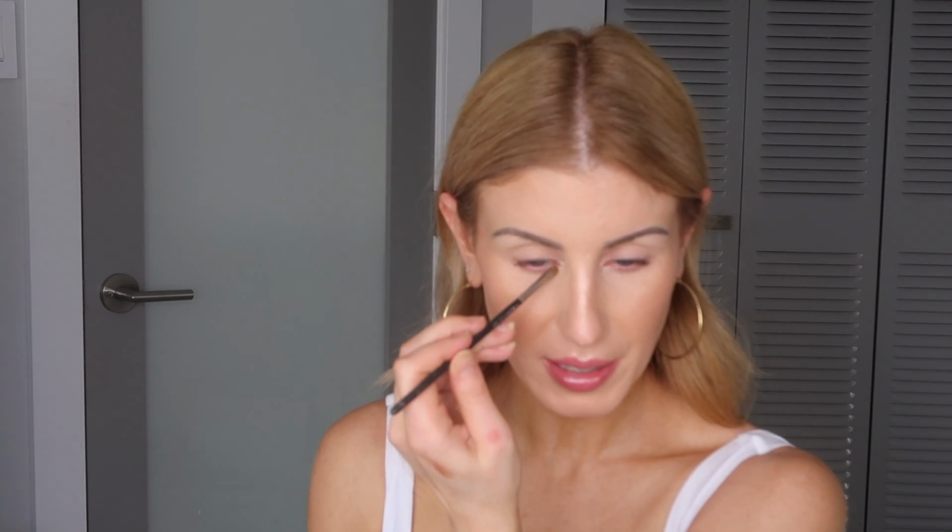Gonna go back in with the Lawless highlighter and add that to the inner corners of my eye, just to add some brightness there. I like the way how that looks. I think it looks really nice and ethereal and adds a cute little pop.